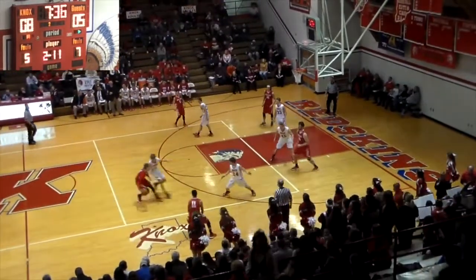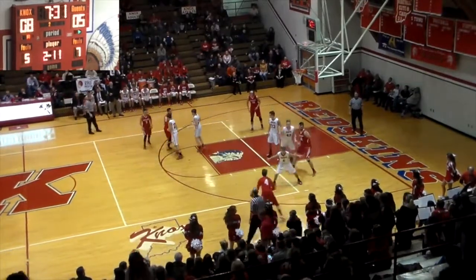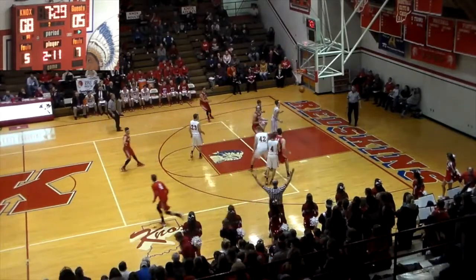Here comes Hemphill with it across the timeline. Man-to-man defense, of course, by the Redskins. I say, of course, or wait a minute. Here is the outside shot that is good.